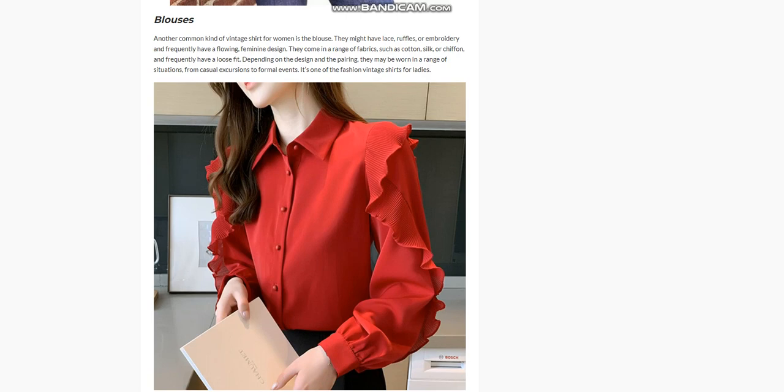Blouses. Another common kind of vintage shirt for women is the blouse. They might have lace, ruffles, or embroidery and frequently have a flowing, feminine design. They come in a range of fabrics, such as cotton, silk, or chiffon, and frequently have a loose fit. Depending on the design and the pairing, they may be worn in a range of situations, from casual excursions to formal events. It's one of the fashion vintage shirts for ladies.